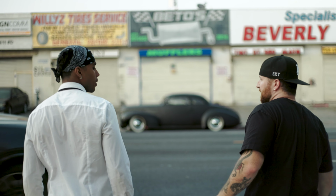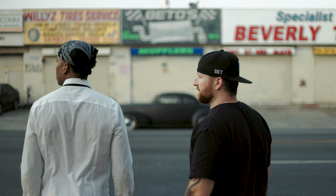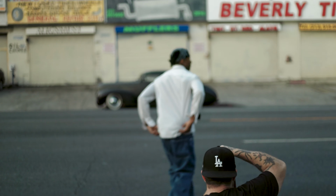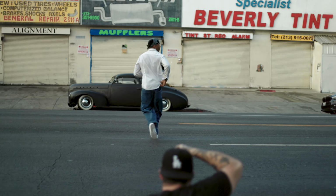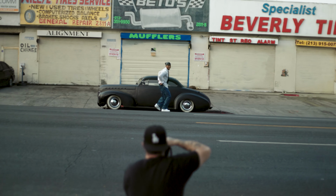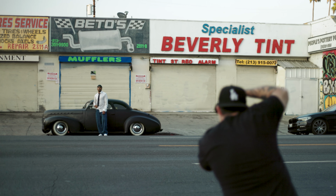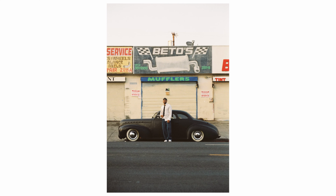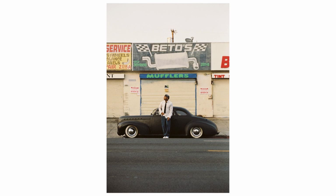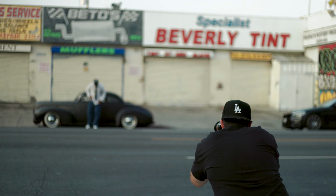Cool. Whenever you feel comfortable, I'll be ready. Yeah, I got you. Okay, now stay there. Yep, just like that. 3, 2, 1. One more looking that way. 3, 2, 1. And now a wide shot.